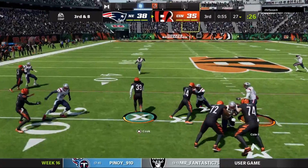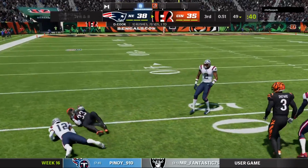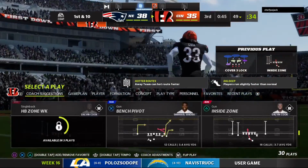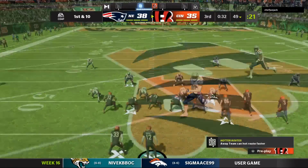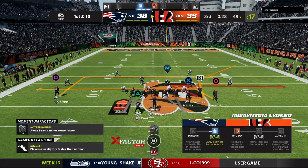A 10th carry in the game for Cook. Cook with a first down and much more. And he'll finally be taken down just shy of midfield. 78 yards for him on the ground now as he has been terrific here this afternoon. Following the good run by Cook, here's another 1st and 10.